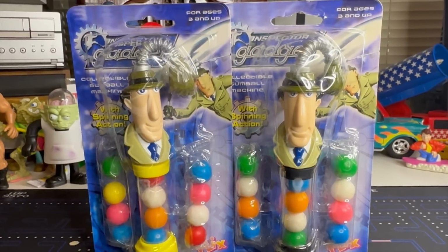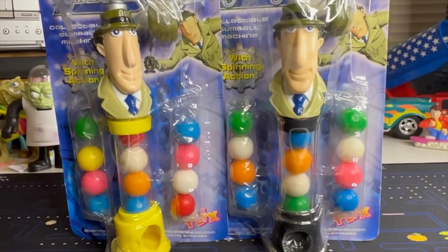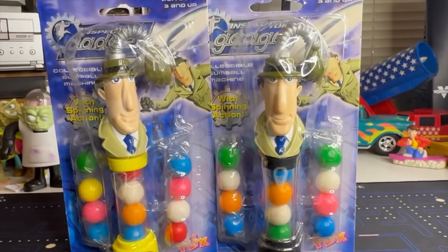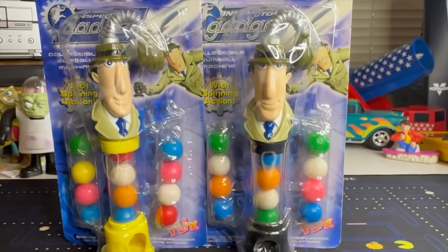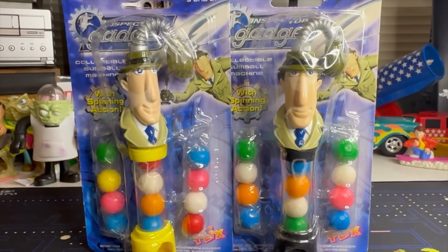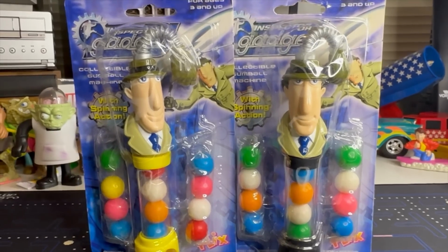So let's take a little closer look at what I picked up. Okay, first up, I got these Inspector Gadget like gumball dispensers. So these aren't Pez dispensers, they are gumball dispensers. And I got 2 of them because one of them was a black variant, one was a yellow. Yellow is my favorite color. And to be quite honest with you, I got 1 to open and 1 to keep in the packaging.